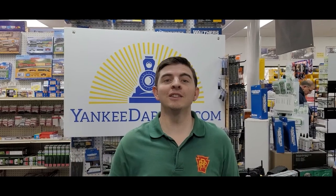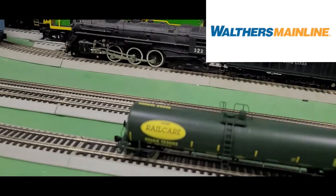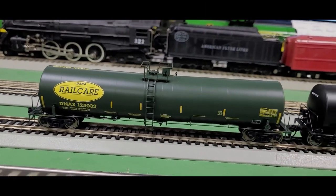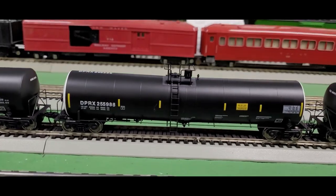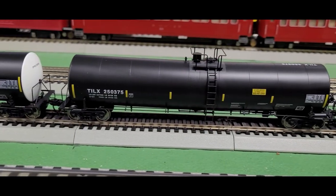Well, we're going to take a look at these cars from Walthers. These are these Trinity 25,000-gallon tank cars. To be honest with you, I'm looking at them, I don't think they can hold 25,000, but who knows? Anyway, I have a whole bunch of different road names here, and I love the different paint schemes that are happening here. As you can see, I have the reflective safety bands that are on here as well.